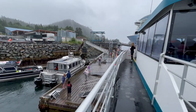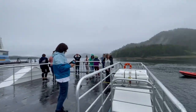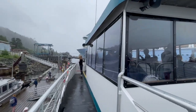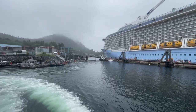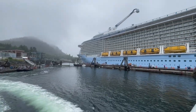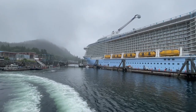And we are on our whale watching boat. We're on a 3-hour whale watching tour. And there's an upstairs. We have some seats by the window here. And then there's a downstairs with food. We'll show you that in a minute. And we are off. Going to find some whales and some sea otters. Bye, ship. See you in a couple hours.